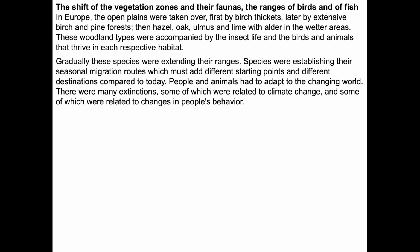They're establishing their seasonal routes that are going to change with changing climate, changing global climate. The start and stop points of migration are going to change. So animals and people have to adapt to these changing environments by changing their behavior. Now, if the people are relying on a particular type of plant or animal, they have to follow that change in the behavior of that plant or animal. If they're not able to do that, then there are extinctions.